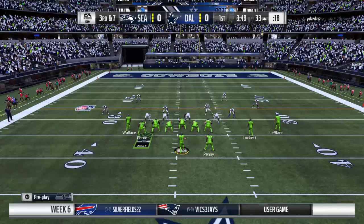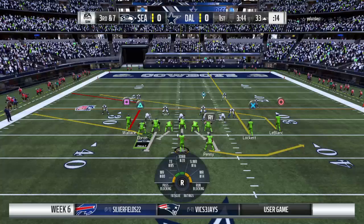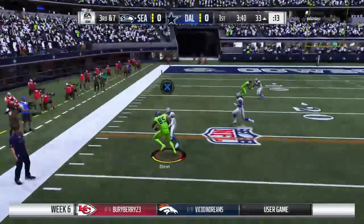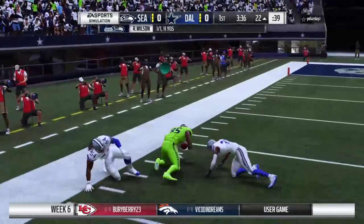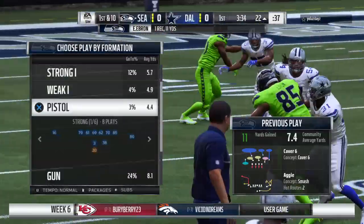This is 3rd down. From the gun, it's Wilson. Ebron caught left side. And he's got this down almost to the 20 before he's dropped. And a gain there of 11 yards.